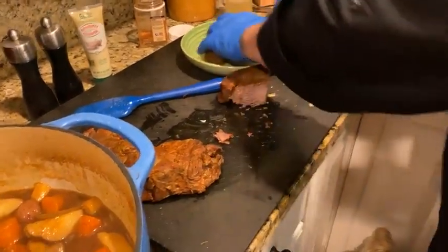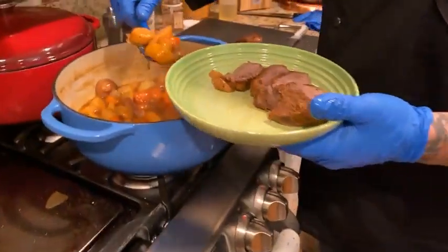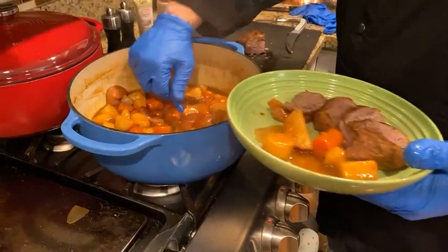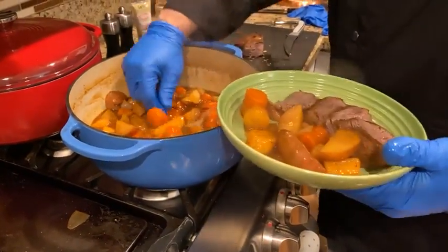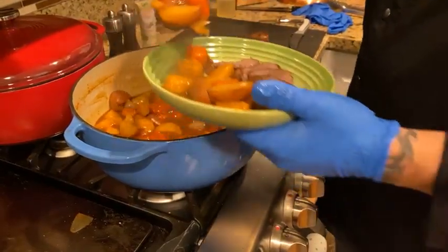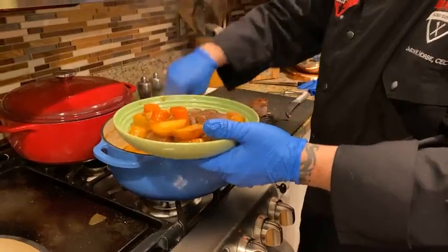All right, so what we'll do, we'll get this all set like that. We haven't plated one of these up in a while, have we, bud? Look at that. A little bit of the beautiful stuff in there. So we've got onions, potatoes, parsnips, carrots, really everything that is just a manly dinner. Everything that's good in the world. A little gravy over the top.